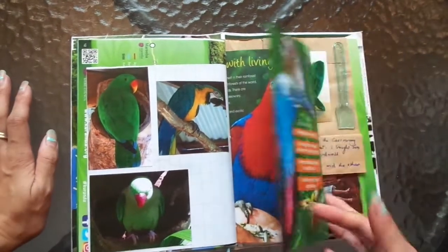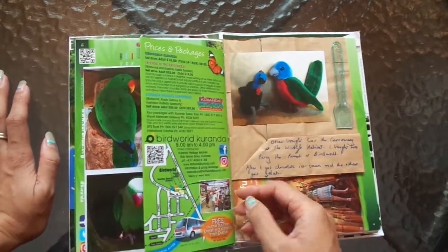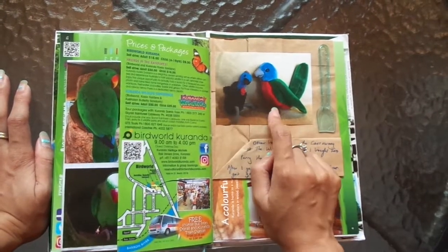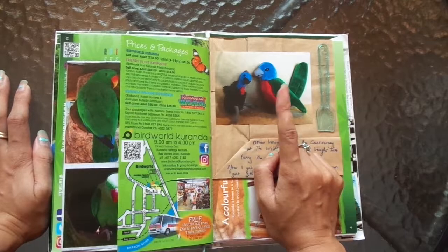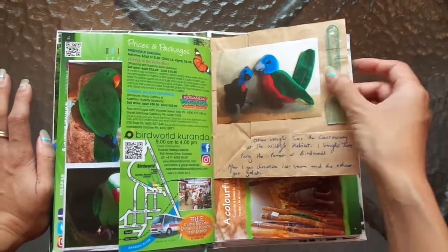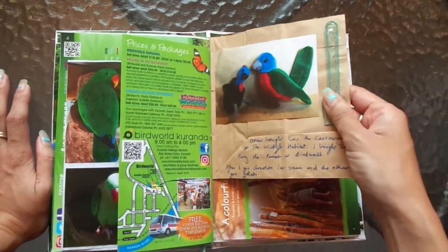Brochure. My nephew bought a cassowary at the wildlife habitat, and I bought him a parrot so that he could remember all these different places he went to. We had gelati and ice cream after we went to Bird World.